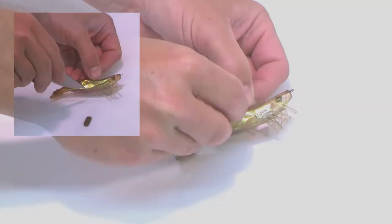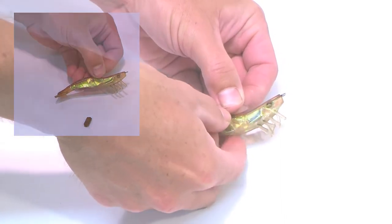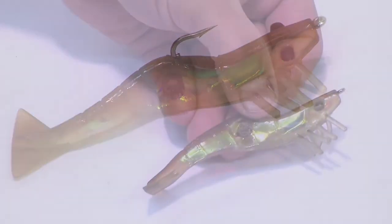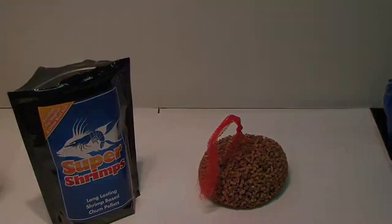Super Shrimp can be used to scent your favorite plastic bait or use it normally as a bag of chum. It lasts up to 6 hours and attracts a variety of game fish. It comes complete with a disposable chum bag.